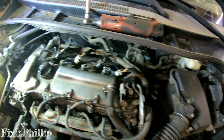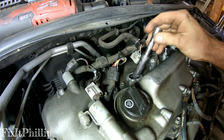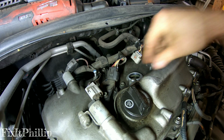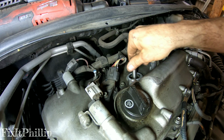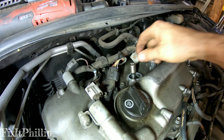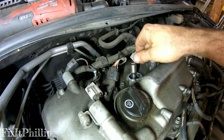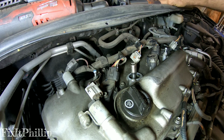So let's change that out, and we'll also pull out the spark plugs and see how those look. Okay, these are 14mm spark plugs. If you don't have a 14mm spark plug socket, you can just use a regular deep socket. But once you loosen it, the rubber insulator in the socket's not going to pull up the spark plug, so you've got to use a magnet on the plug to pull it out.